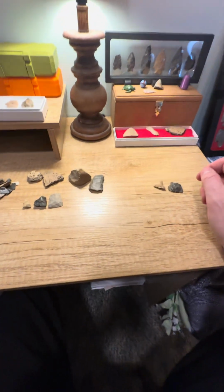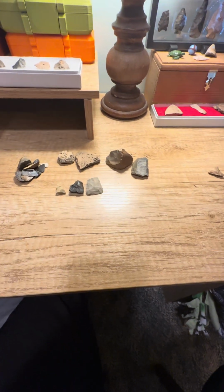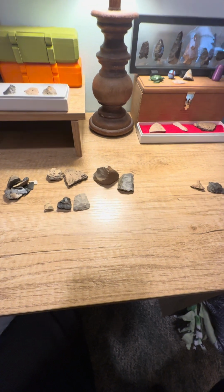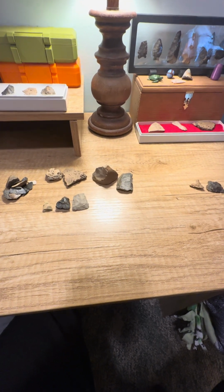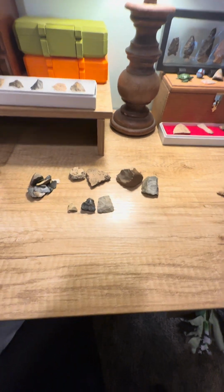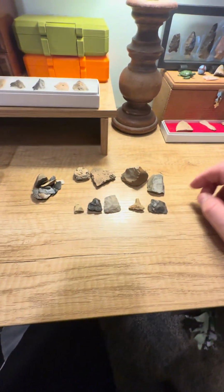But that's everything we found in that site recently. It's been pretty good in there. Normally I don't find too much. I only go in there maybe once or twice a year. And we've been in there 4 or 5 times this year, and it's been pretty good to us. So, that's everything from that spot.